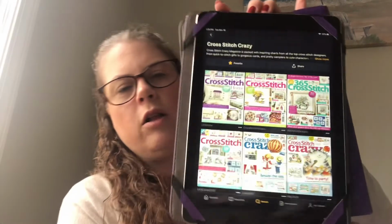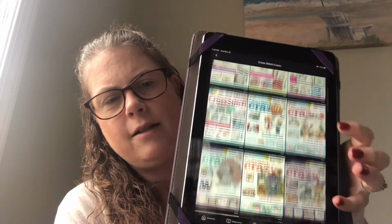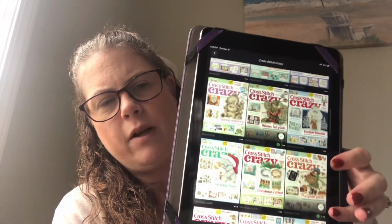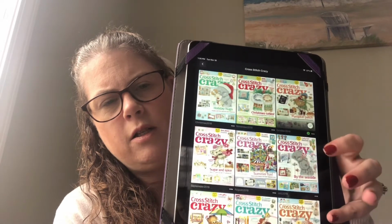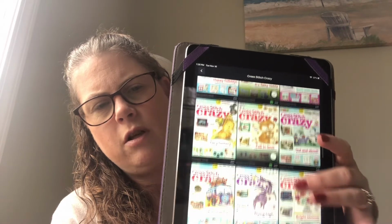So say I'm looking at Cross Stitch Crazy. All right, so here are all of the Cross Stitch Crazy magazines. They go back all the way to like 2014. So they have a ton of them, guys. I mean, look, these are all full of charts. They have the World of Cross Stitching, Just Cross Stitch, Cross Stitch Gold, Cross Stitch Crazy, and others. And then if you like to quilt, all the quilting magazines are on here. If you like to cook, all the cooking magazines are on here.